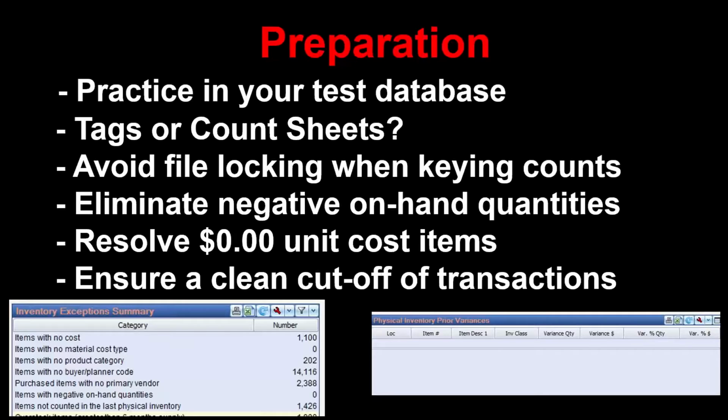The other thing to be doing is to have very, very strict cutoffs. We're not going to slip in and do purchase order receiving in the middle of our physical inventory, or we're not going to be reporting production from the day before that we forgot to report. We have to have a clean cutoff.